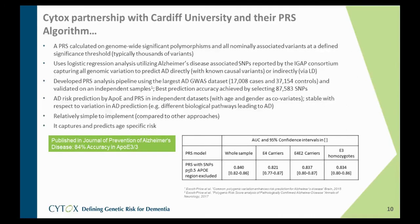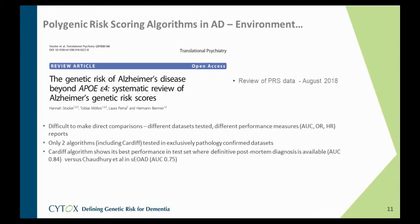A final point on this slide is that the validation of the Cardiff algorithm has been done in completely independent data sets, some of which are pathology confirmed, which is a kind of gold standard for Alzheimer's disease definition. And so we know that the performance is not just due to overfitting in a training set, but indeed is preserved in completely independent test sets, which is a very important characteristic. And you can see some data here from exactly those sorts of test sets, which we'll cover in a bit more detail on the subsequent slides.